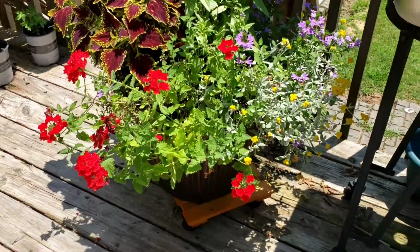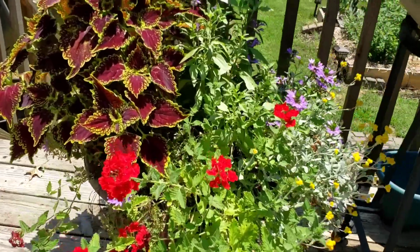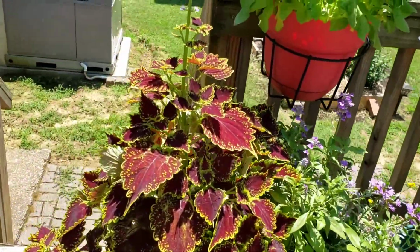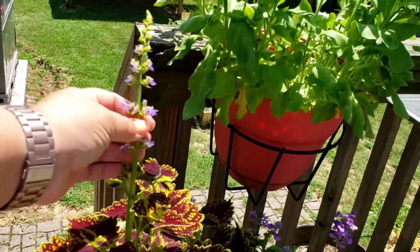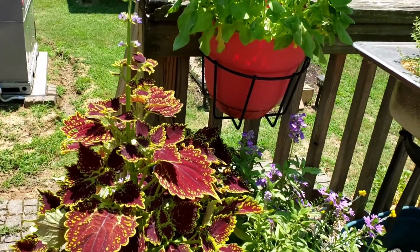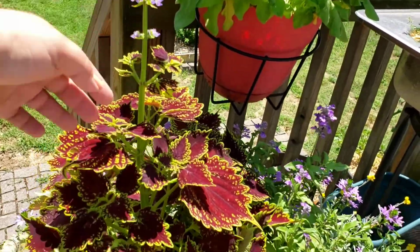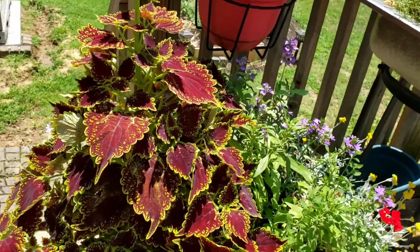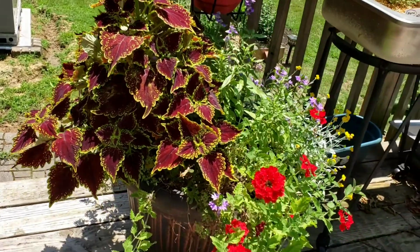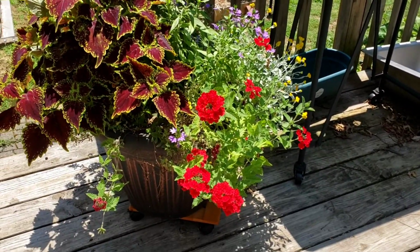Here's Steven's pot of flowers. It's a pot of flowers. Looking good. And I didn't know coleus bloomed because I've never had it long enough to bloom. Got a stupid chipmunk around here that every time I get it, he would eat it. So that's pretty cool to see it blooming. I don't know if it actually needs to or not, but those beautiful red flowers, I have no clue what those are. Those are beautiful.